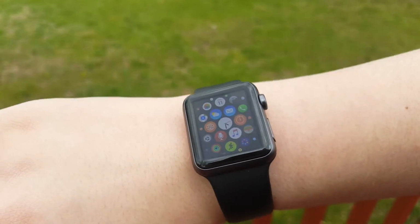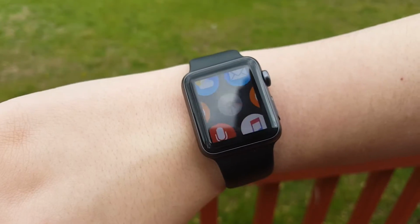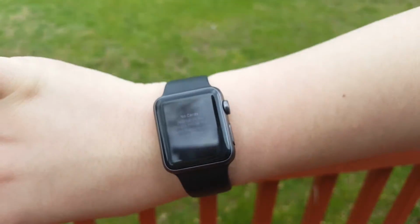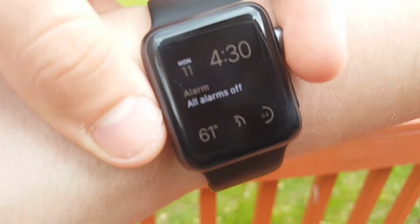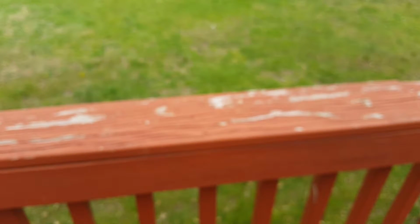Really cool stuff. I'll go in depth in different videos for that, I'll wait for the full review for that kind of stuff. Alright, so that's pretty cool. And then if you double click, it brings you to Apple Pay if you have that. I don't, so there's no need for that. But here's the digital crown. It's pretty cool. And here's the time travel mode. I don't like that. To be honest with you, that's one feature that kind of annoys me.